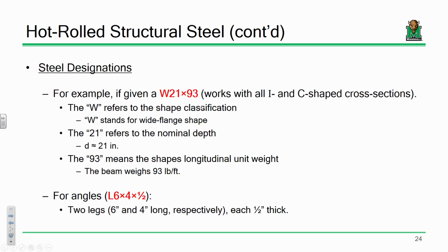Okay, steel designations. I've been using the word I-beam a lot. We really don't produce I-beams anymore. Standard I shapes aren't really produced. The difference between a standard shape and a wide flange is that the standard shapes, the flanges, kind of got a little thicker as you went in. Nowadays, the flanges are predominantly flat.